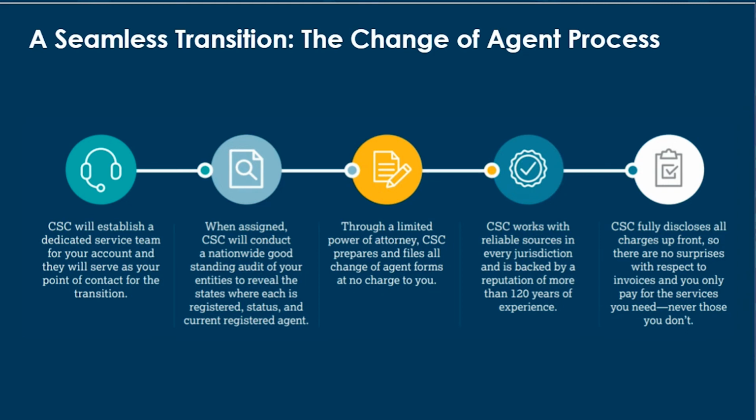We are going to conduct a nationwide good standing audit to understand really where we're starting from. The audit is going to reveal your entity registrations, the statuses, the current registered agent on file with the Secretary of State, and then with a limited power of attorney, CSC is going to prepare and file all of the change of agent forms for each entity and each jurisdiction at no cost to you.